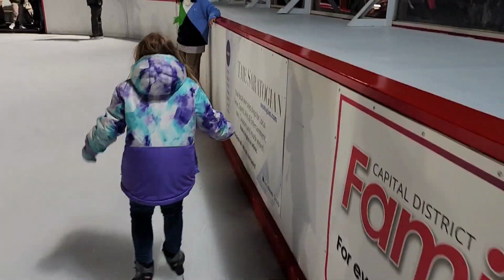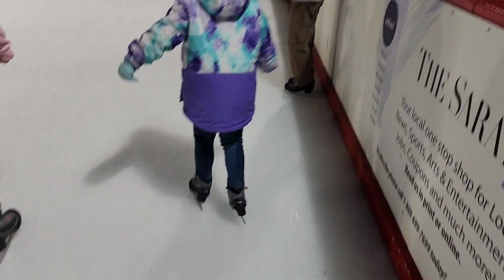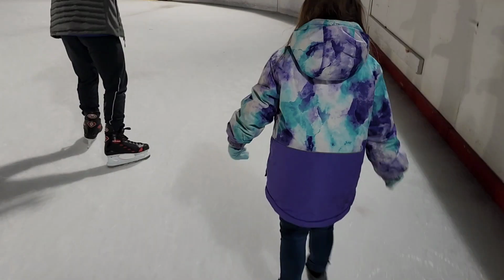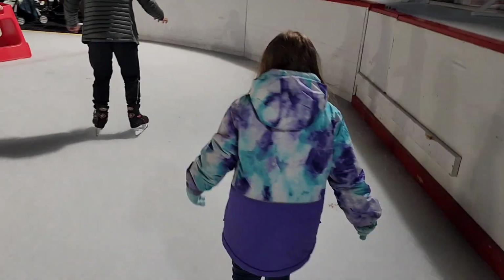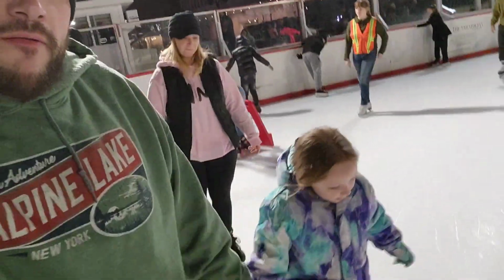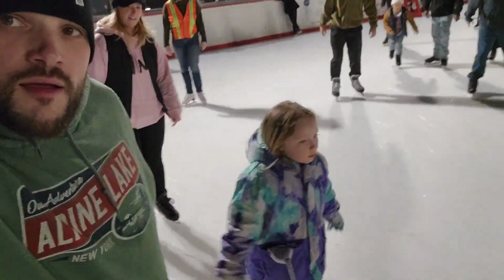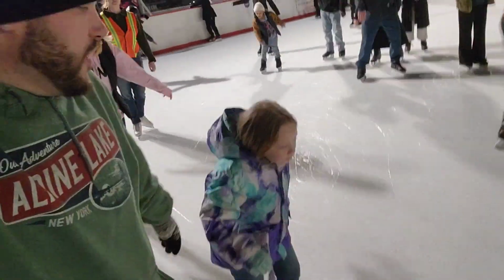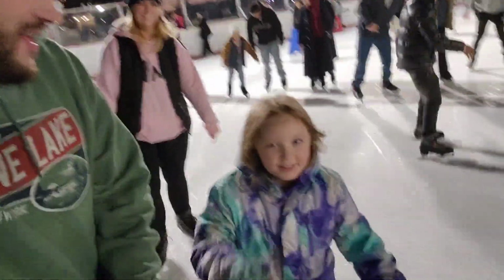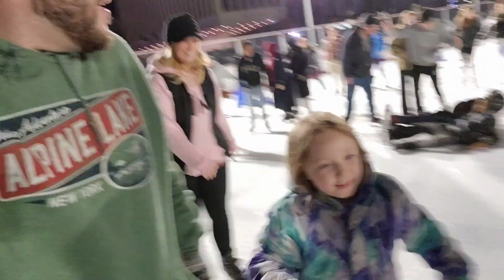Look at this, for the first time tonight, no crutch. No holding hands, Rowan is skating by herself. Taking baby steps, she's doing it. Look at that. This is so great. Proud of her. Come on. Let's go, look at the camera. Thumbs up. There you go.